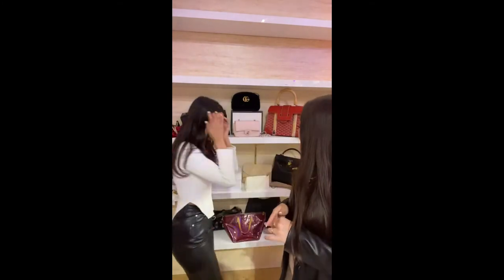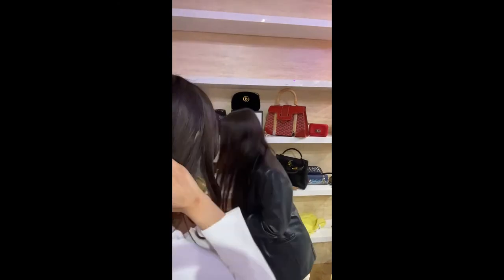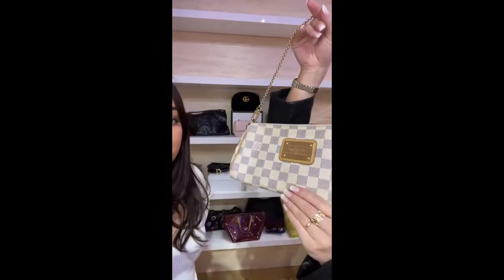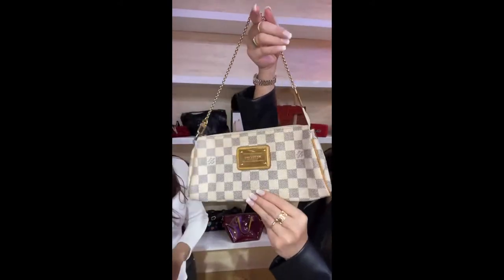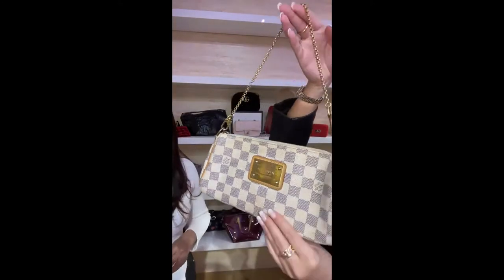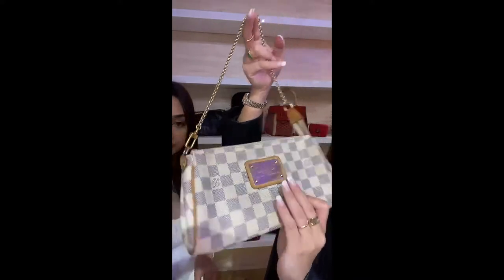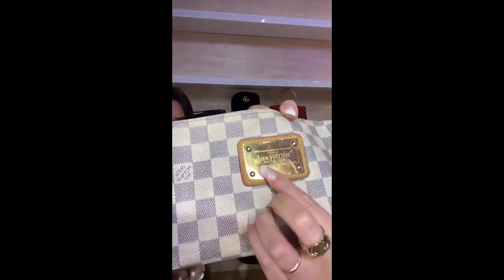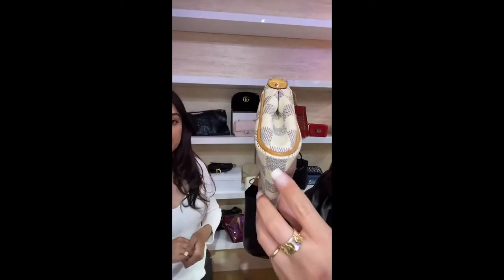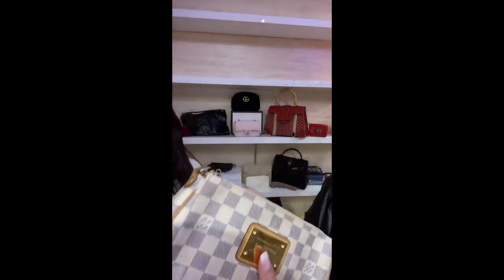I'm going to show another little LV pochette bag. You can tell I love LV pochette bags. We love pochettes at the moment. This is from the Azur Damier. Look how beautiful this is. It features a thin gold chain as well as a shoulder strap, which you can take off and use it as a clutch as well. To the front, you have the Louis Vuitton writing. The condition of this one is fairly good. It has got signs of wear to the corners, just a few, and a few scratches to the front as well, but nothing too major.